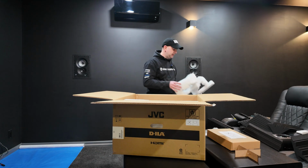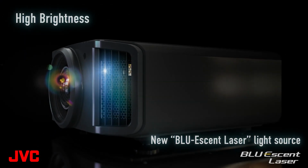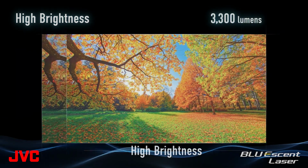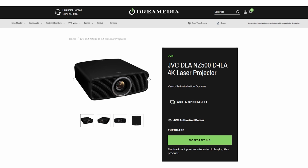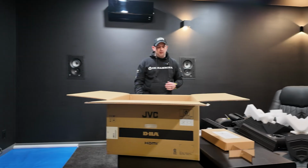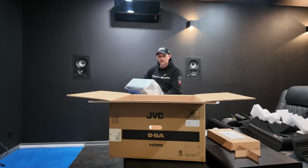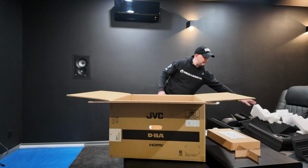Personally, having lived with these units for several years, I've had the NZ9 in my theater, and now I have the 900, but I've seen this in the 700, and I've seen this in the 500, which is their newest, cheapest option. It's one of the best native 4K projectors you can buy. It's $5,995. But I think the biggest improvement that JVC has implemented in their projectors thus far has been their newest generation of chips.